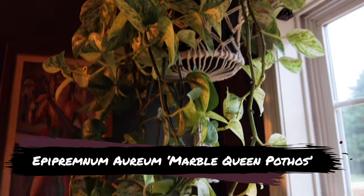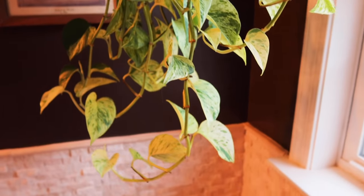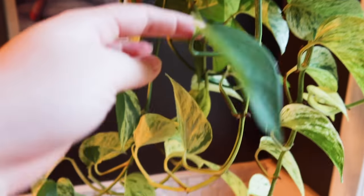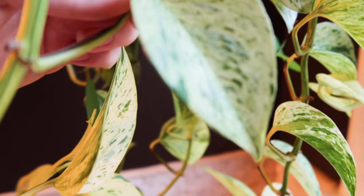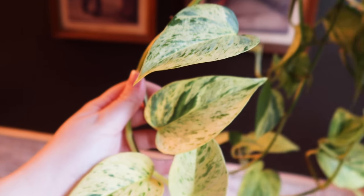And this lovely girl in my bathroom is my Epipremnum aureum marble queen. And she has definitely been growing super long. What's really cool is that with her, I've definitely been able to tell that the sunlight's been benefiting. If you look at this one strand, she had a lot of green on this leaf. Then if you go down, it's almost completely green on that one. But then on the one after that, it's pretty much completely variegated. That's pretty crazy to me how that can just happen. And all her leaves since have been really variegated.